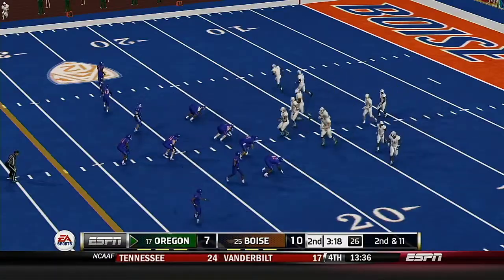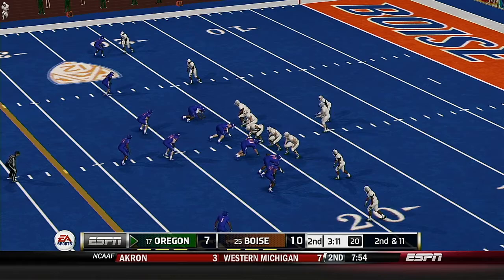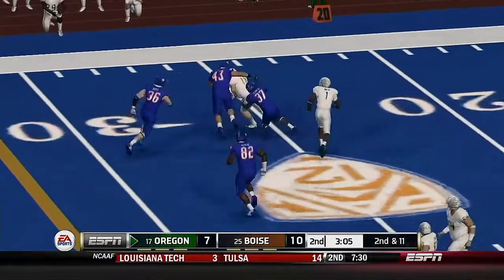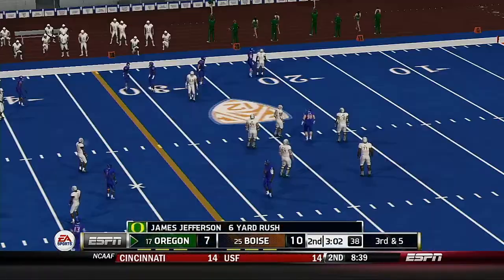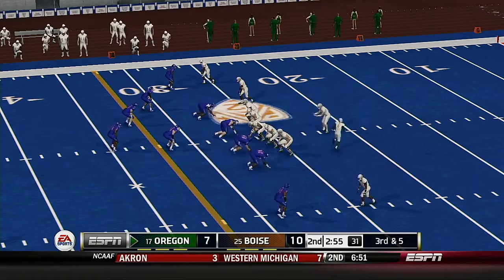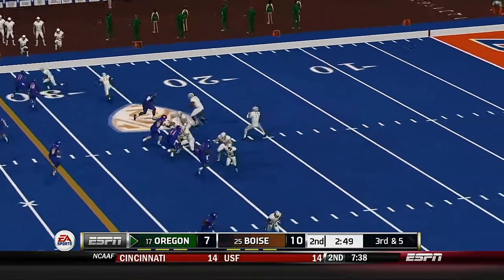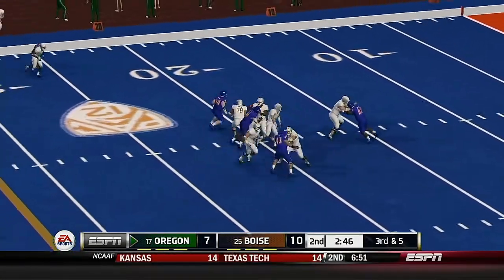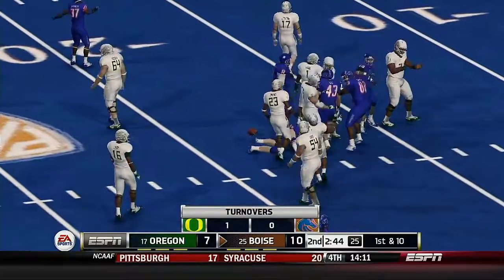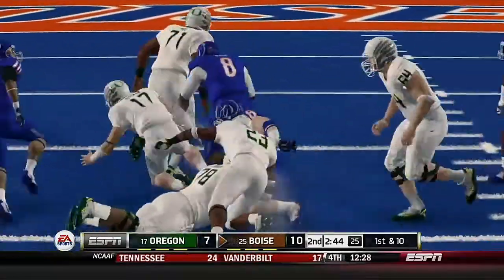Second and 11 coming up now. Ball on the 20. Now he's scrambling. Very good tackle in space. The ball pops free, recovered by the defense, and he's leveled at the 19-yard line. That's a big break for this defense. You know, this offense just can't afford to be getting hit with a turnover ball. They need to hold on to the football.